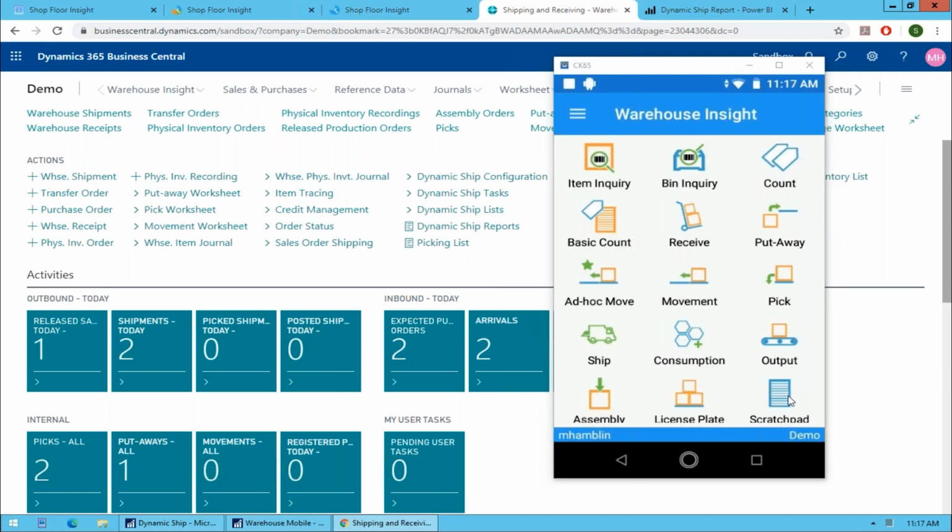Now, if there's a network failure or power outage or something bad happens, we do have an offline mode. You can go in and capture all that detail offline, upload it when you're back online, and then process those scans from within Business Central.